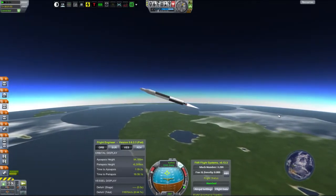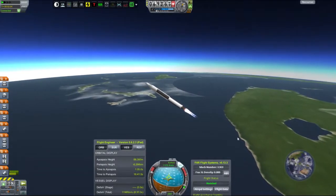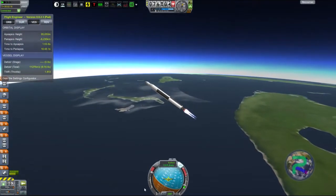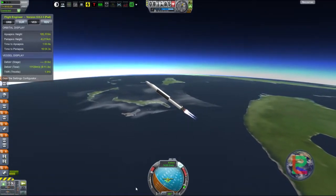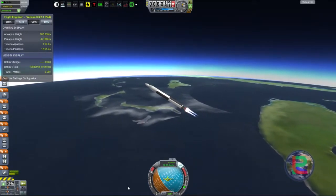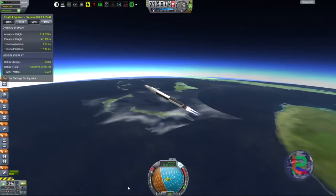I did learn that is actually Cuba there that you see in the background, the large one, and then the small one just off the tip there is the Bahamas. I looked that up. That's good to know if you live in that region or are traveling to that region. The Bahamas is right above the rocket as you're seeing it right now, and then Cuba is over there to the right a little bit more. It's a much bigger island. The Bahamas is quite small.